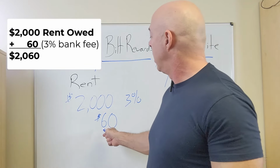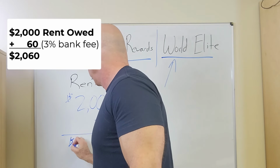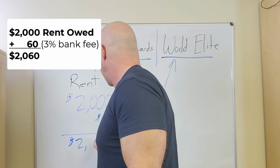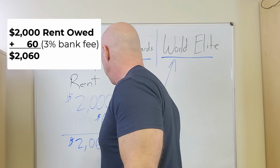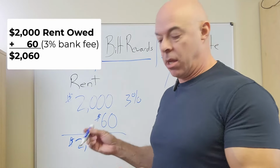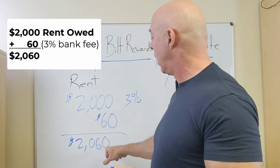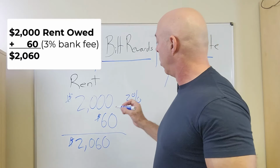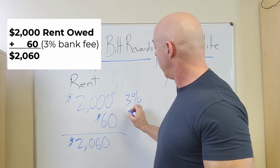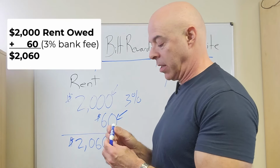Now, that means that if you want to use your credit card, and I'm sure you've seen this at times when you go to check out and they say there's a transaction fee, they're going to charge you $2,060. You think it's the landlord, but essentially the bank, you're going to pay $2,060, and the landlord is going to get their $2,000, and they're going to have to pay the credit card company $60. So they're happy because they got their $2,000.